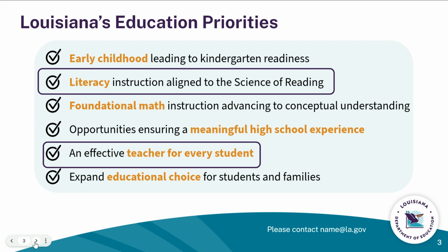Additionally, we will take a look at Louisiana's education priorities. There are 6 priorities in total, but today for our new learning, we will anchor ourselves in Louisiana's education priorities that focus on aligning your literacy instruction more closely with the science of reading and increasing your effectiveness as a classroom teacher.